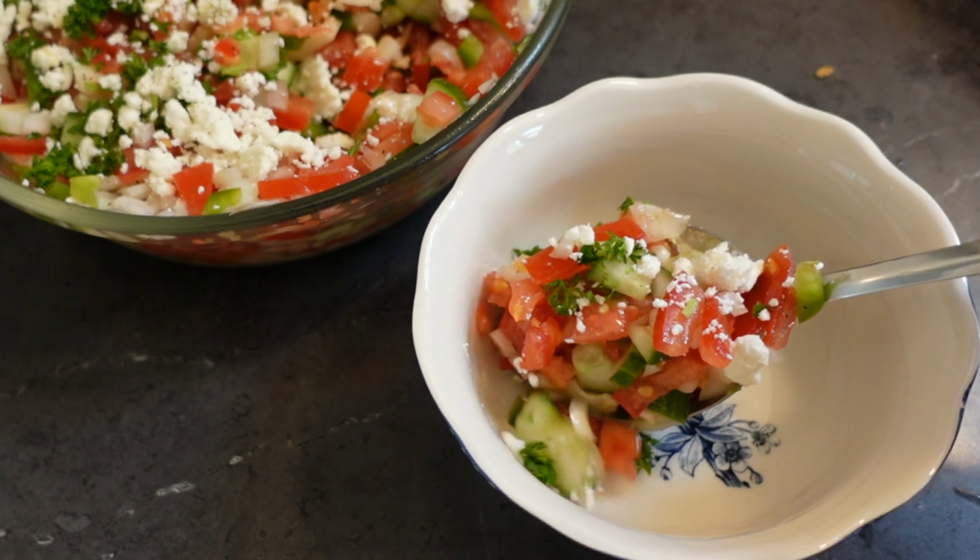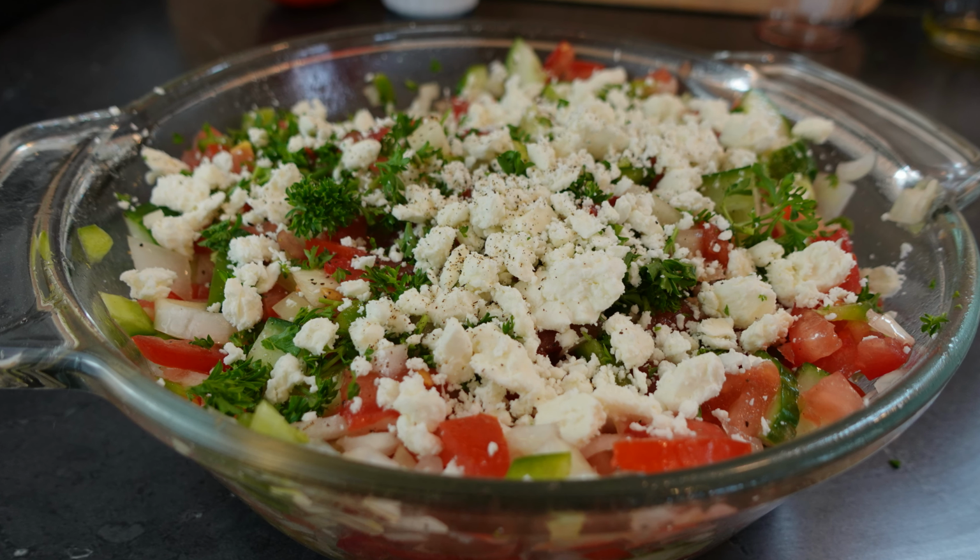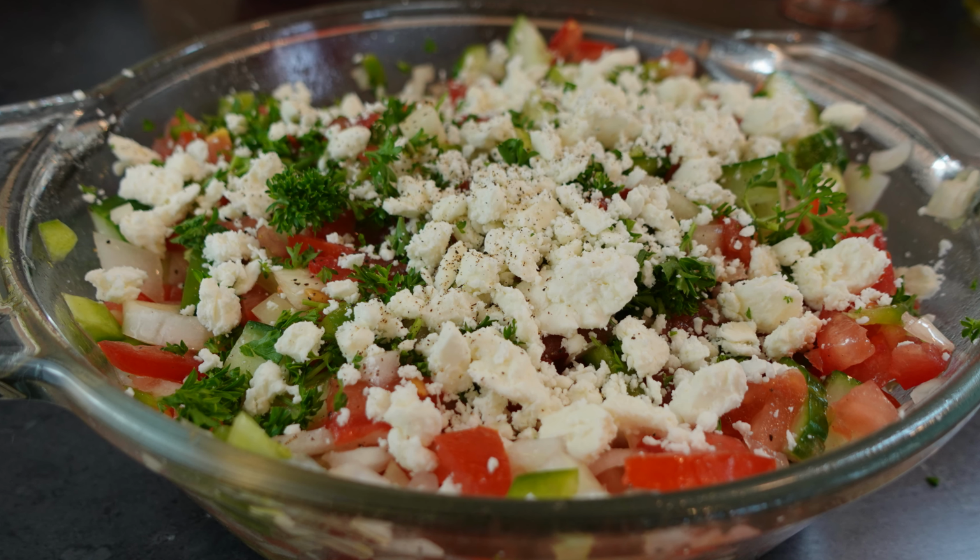For those who have been with me from the start, you know I don't share recipes often. But when I do, they're irresistibly simple and undeniably delicious. And this Shopska salad is no exception.